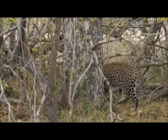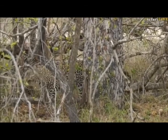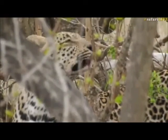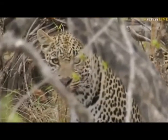He's busy sniffing around at the base there. You can see the hyenas still lurking in the background as well. They're still watching and waiting for more scraps to be dropped down. And look at that leopard. Look at those beautiful eyes. You can see he's sniffing as well.